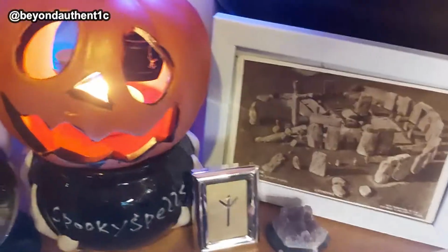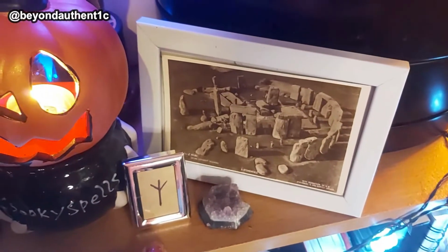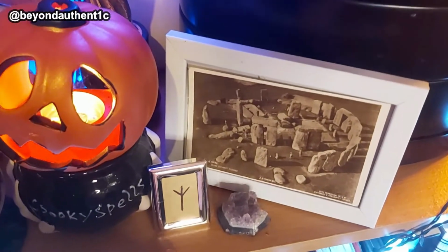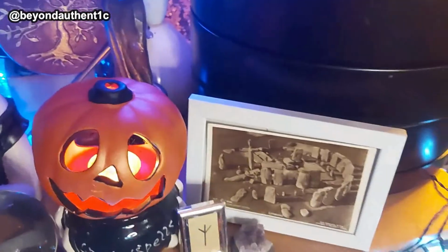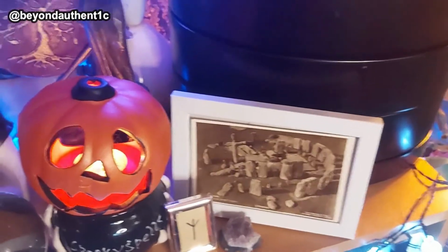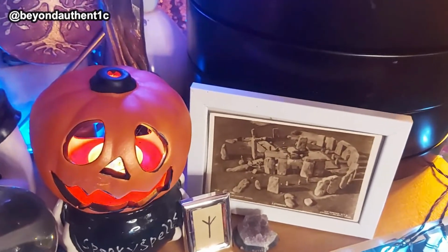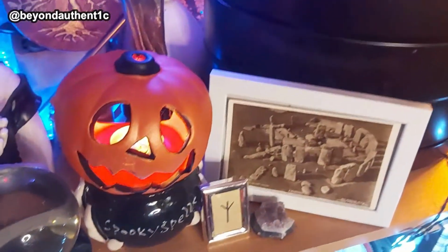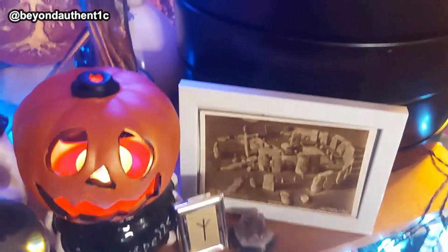Little pumpkin tea light holder on top. This you would have seen in one of the thrift haul videos, little silver frame, and that's the rune for protection. Another little crystal there, bit of amethyst. Stonehenge, which for me is an important symbol, but also it's where I went with some friends, some of whom now have passed on, and so it's got lots of memories. And this is an old sepia photograph from back in the day. We'll go from Stonehenge, we'll go up.